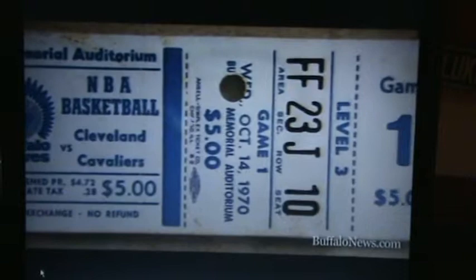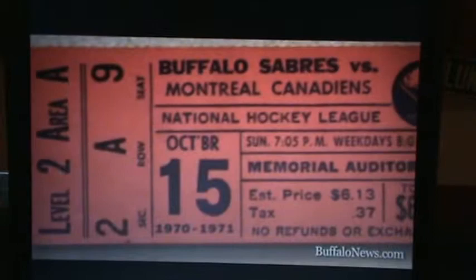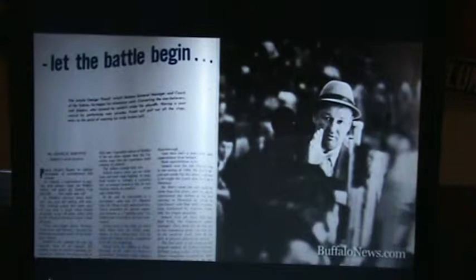Then the next night, October 15th, 1970, the Sabres played their first home game at the Odd. It was against Montreal. Unfortunately, they were on the losing end of a 3-0 score. And historians say that if it wasn't for Roger Crozier that night, it could have been 10-0. He made 47 saves in the game. So he kept us in the game. And this is the program from that game. And again, an unused ticket. I've only seen one stub from that game, and to find an unused ticket from that game is amazing.